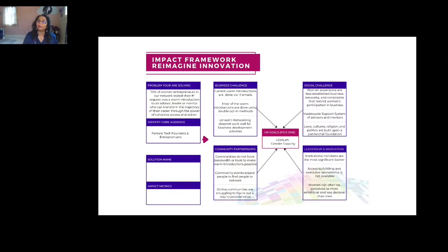Then when you look at the community partnership angle, communities do not have the bandwidth or tools to make warm introductions possible. The infrastructure did not exist. The frameworks did not exist. Community events expect people to find people to network; they're not really driving the connection. They basically say, we will host the events, and your responsibility is to go find people. But when you come as an attendee, the first thing you want is for the community organizer to get you a warm introduction. And online communities are struggling to figure out how to provide value to the audience.